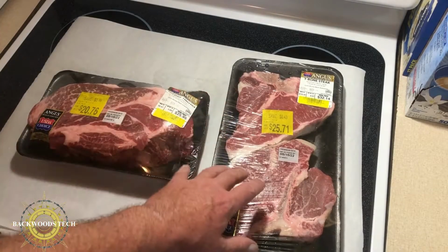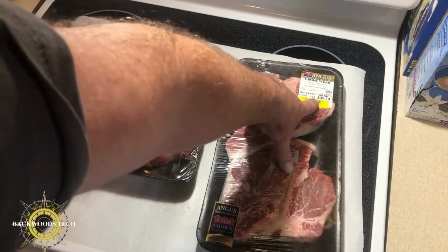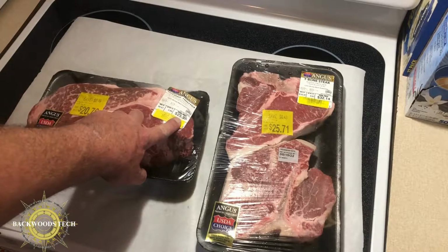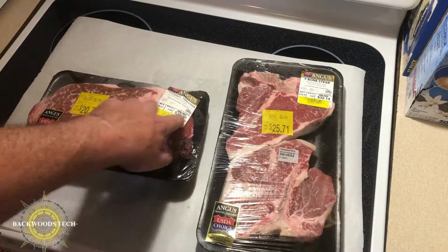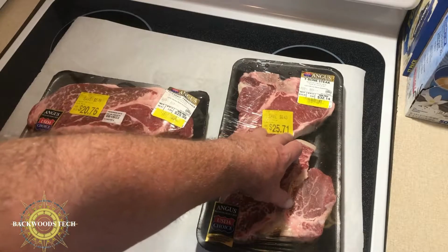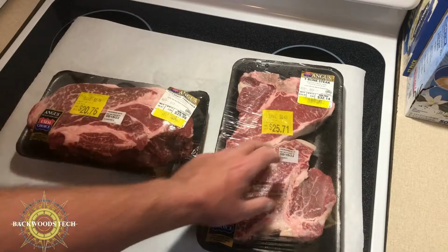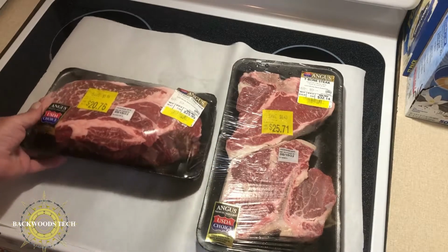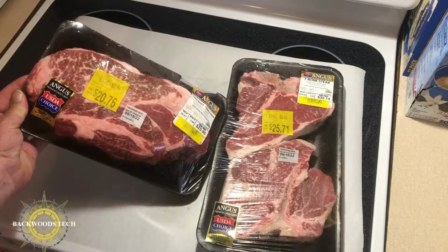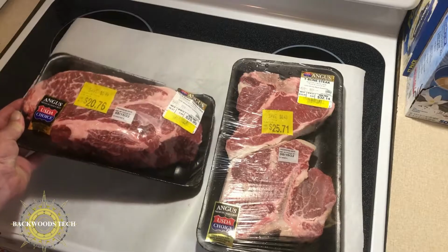So here's an example of what I'm talking about. I've got 3 cuts of meat. This one, the regular price was $32.14, and the regular price for this one was $25.95. Now, if you look at the clearance price, it says it's $25.71, or savings of $6.43. And then on this one, it says the clearance price is $20.75, and a savings of $5.19.